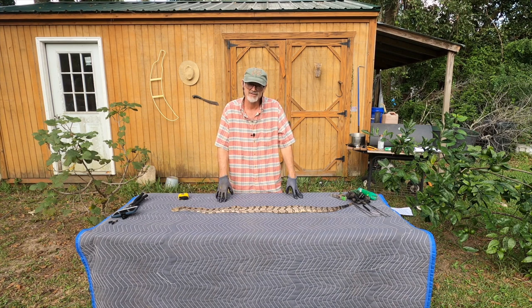This is called the timber rattlesnake. The scientific name is Crotalus horridus. Crotalus in Latin means rattling noise or bell. Horridus, of course, means horrid or awful, so it's literally translated to the horrid or awful rattlesnake.